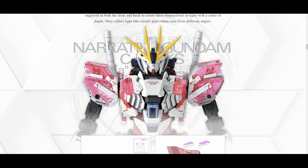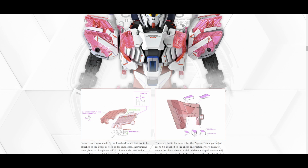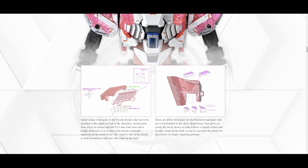So this is really cool. I don't know, this is actually a cool background. I would actually frame this. This is really nice. The photography they've taken is really cool. You can see the nice details of the Psycho Frame, and you can tell they really took each part and shaped it to the exact shape that they would want. So it's engraved very nicely.